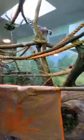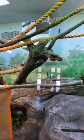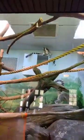So do the lemurs get to sun themselves outside? Yes, they do. We have an outdoor space that the guests can't see, but the lemurs have access to, and they can go outside and sit in the sun. We also have three skylights in their house, and you can see that their perching goes all the way up to the skylight, so they are able to sit there even in the winter when it's too cold to go outside, and they can still get some sunlight and the benefits of seeing the sunlight.